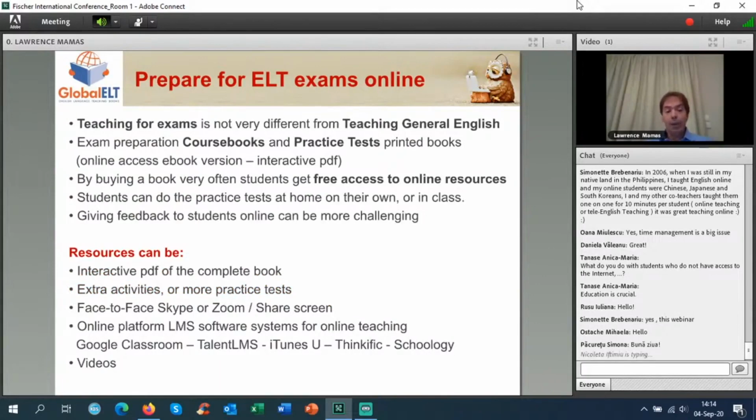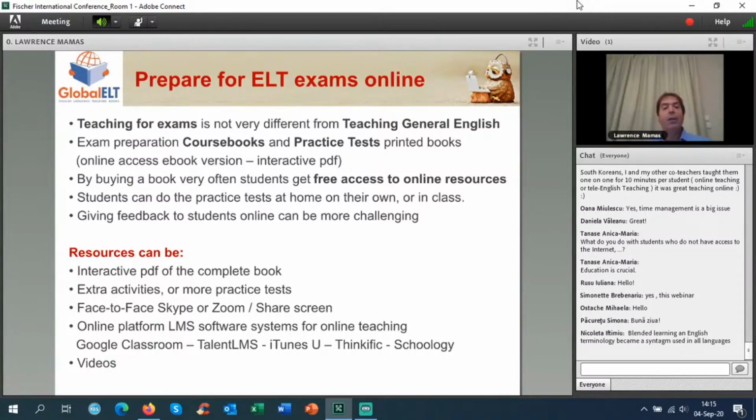So as I mentioned, you have to think of how to combine the book with the online resources. For example, depending on the age of your students, how big your class is. Is it a one-to-one lesson? Do you have a big class with a lot of students? So you have to ask yourself all these questions. Can the students do the tests at home, or will they start cheating and trying to find the answers online?